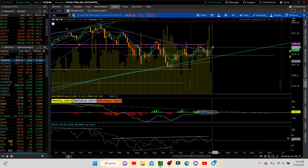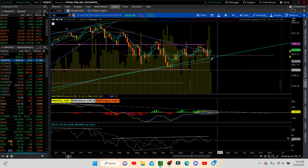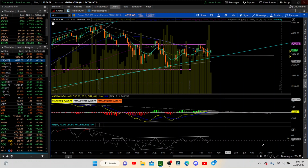And we're not getting a huge amount of follow through here on the weekly. As a matter of fact, we lost about 1% on the NASDAQ so far. And the ES at one point was up to about 40.70, and we're about 40.30 right now. We'll see what happens. It's pretty typical.